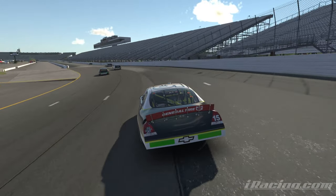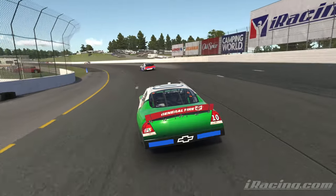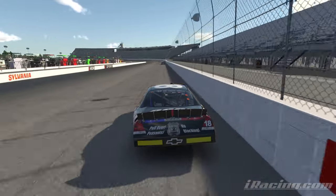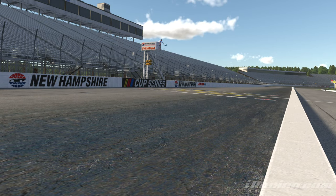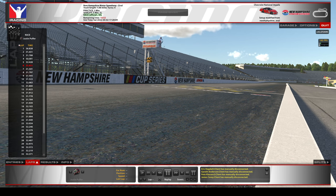That was unfortunate. 15, into the wall. 10's fighting the throttle and wheel again. 18, it's going to scrape the wall. 18's going to scrape the wall. 23 is going to scrape the wall, and that's it. So, let's take a look at the results real quick and get this video uploaded.